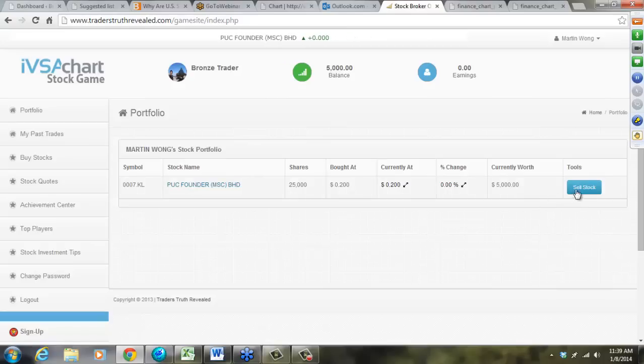Currently it's 5,000, and if you want to sell it, just sell the stocks. So you also have the percentage changes here, which is good, what price you bought at and what the current price is. So we have incorporated a lot of these nice gadgets in there based on your feedback.